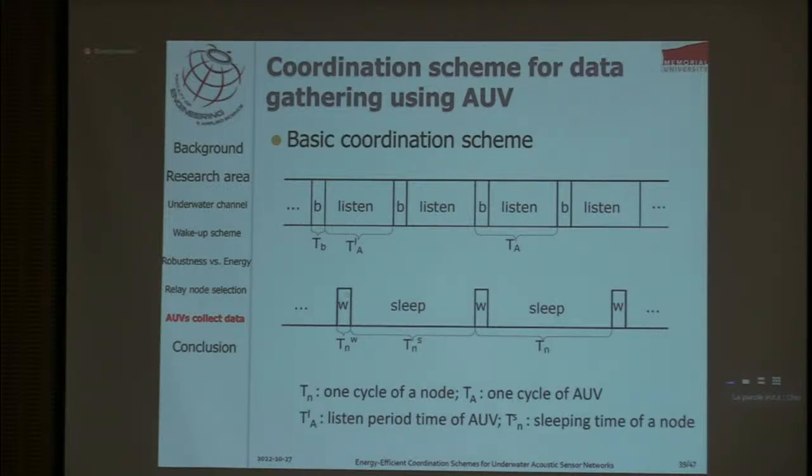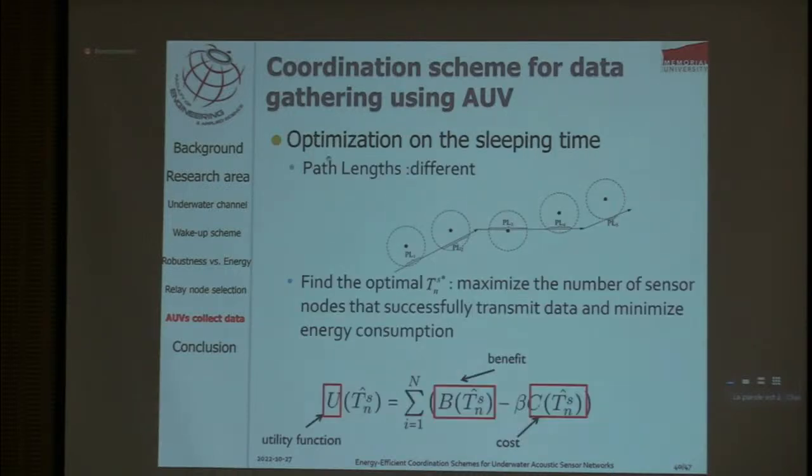Whereas the nodes wake up for a short period and sleep for as much as possible. So what we do here is, with the path length, find the optimum sleep time for the nodes that maximizes sleeping while not missing the AUV when it approaches. The path length is the intersection between the transmission region and the AUV trajectory. If the AUV is on top of the node, the path length will be longer, whereas if it comes to the edges, the path length is shorter, so the interaction time will be shorter. So the node needs to wake up frequently to avoid missing the AUV when passing by. We define the goal as finding the optimum time for the node to sleep while not missing the communication.